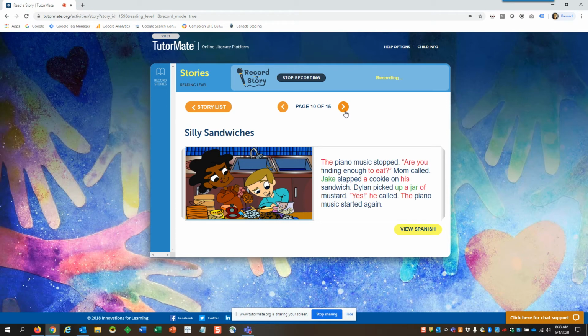The piano music stopped. "Are you finding enough to eat?" Mom called. Jake slapped a cookie on his sandwich. Dylan picked up a jar of mustard. "Yes," he called. The piano music started again.